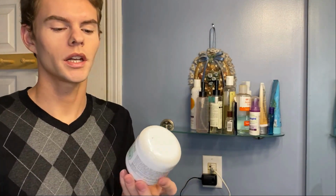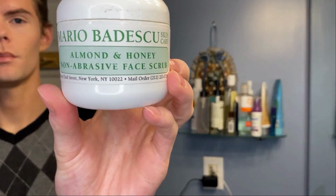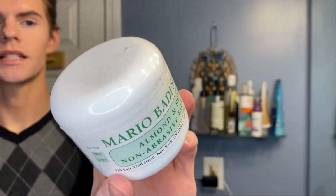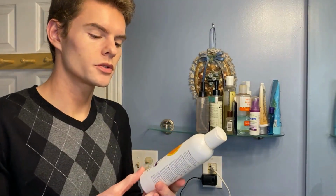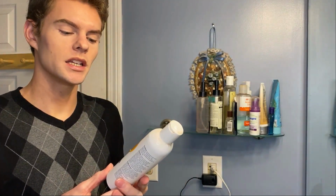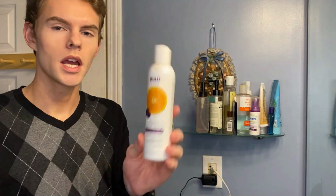Next up is the Mario Badescu Skincare Almond and Honey Non-Abrasive Face Scrub. I remember when I was first getting into skincare, this was one of the first products that I bought as like a high-end type of skincare, not from the drugstore. And this is so awful. Trash.